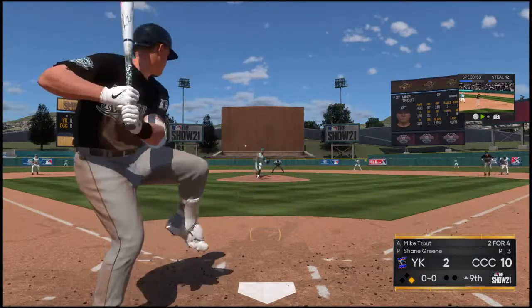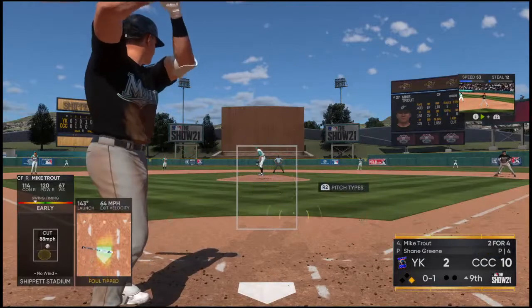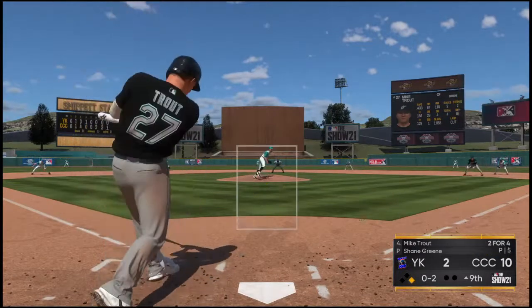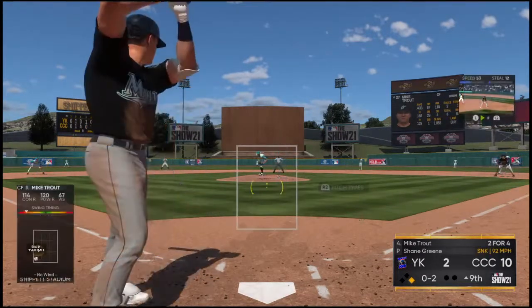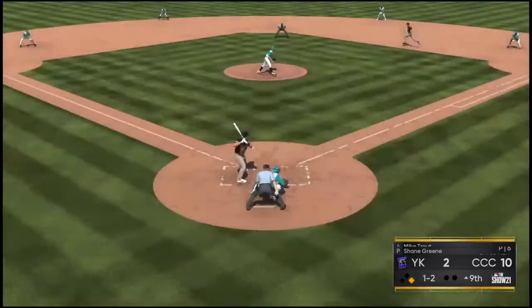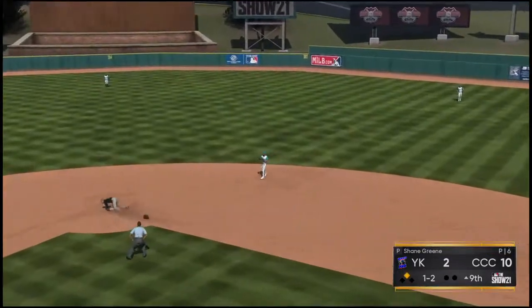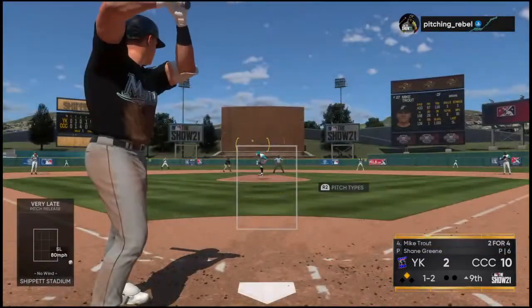Here's the center fielder, Mike Trout, and he fouls this one off. It's been a 2-for-4 effort for him so far in the ballgame. Waved at and missed, and he's behind 0-2. Justice on at first, nobody out. Pitch outside, the throw is going to be far too late. That's a stolen base.